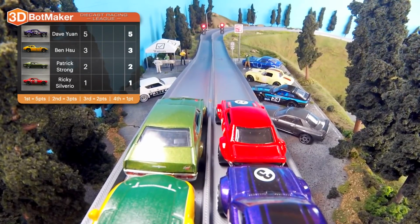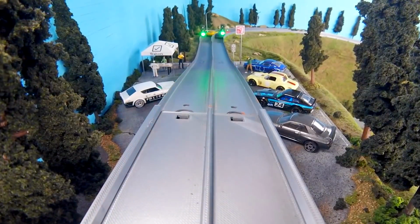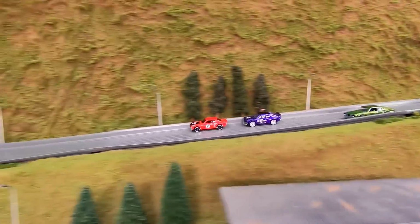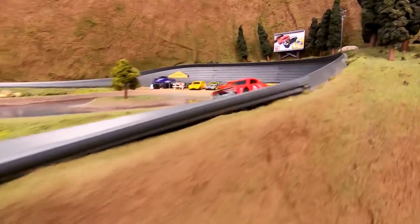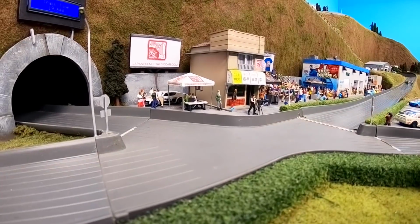Here we go with race 2. We have Ricky Silverio starting on the front right in the red Toyota, Patrick Strong on the front left in the green Nissan Laurel. Patrick Strong looked very slow in the qualifying round, and look at that, he just got passed up by 2 cars. Ricky Silverio out in the front, Dave Ewan trying to pass, he almost spins out. Ricky Silverio is running away with this one. He rounds the final corner. We got some drift. Oh, a nice controlled drift there. Ricky Silverio takes his first win.